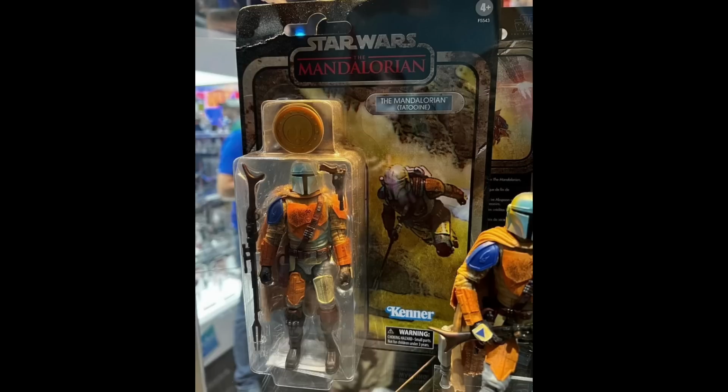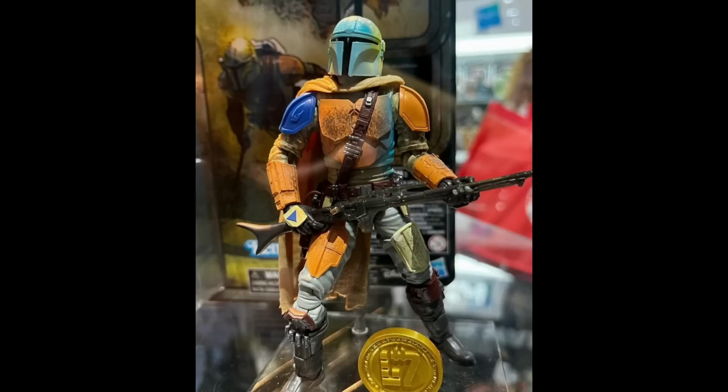I think it's a good way to get a version of the Mandalorian if you still want one, but it's definitely not screen accurate at all. The card back looks nice, though. I do think the Mandalorian is one of the better versions of the credit collection figures that we've gotten so far, because I do think a lot of these other ones coming up are not the best.